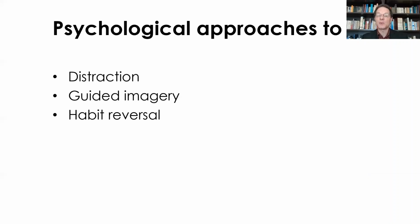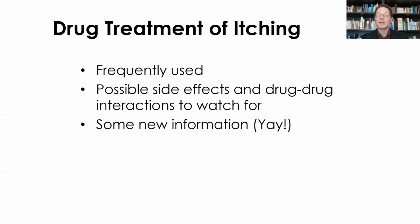Psychological approaches to itch, well, that's important for pain, it's important for itch. One of the things that we find is that when the kids get stressed or they're anxious, they tend to scratch more. It's a habit, it's a way of releasing some of that tension. Problem is it tears up the skin. So the psychologist can sometimes be helpful in reducing at least that part of the itch experience and decreasing the damage to the skin. Now for medications, these are used frequently, and we're going to run through a number of the major classes and some of the pros and cons for each of them.